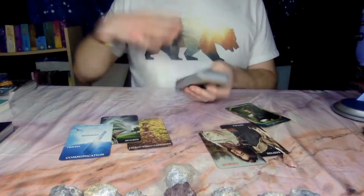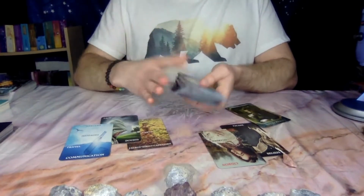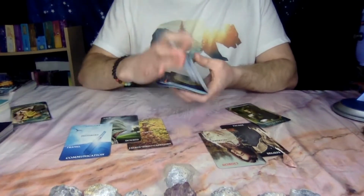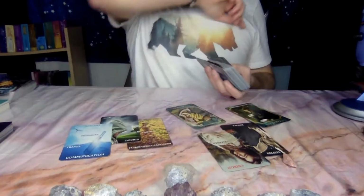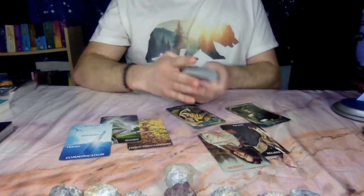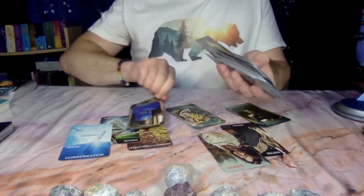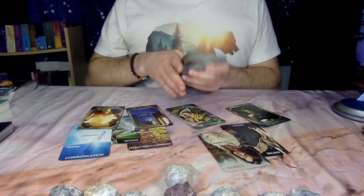We'll see what other messages your guides have for you, Power 3. What other message does Power 3 need to hear right now? Okay. Got this card again. Anything else that you would like to tell Power 3, spirits and angels? Any other message that you have for Power 3? Why are all these cards coming out again?